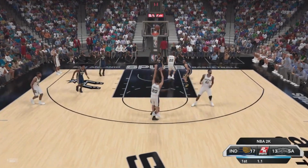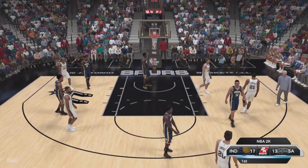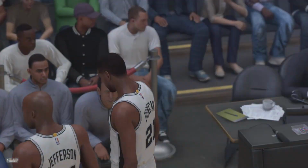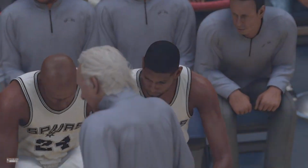Ginobili outside. Lets the 3 fly. And the last second attempt doesn't fall. A free-flowing first quarter. Great scoring through one. They're up by 4. And the second quarter will be on the way when we come back.